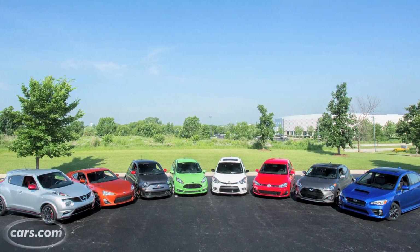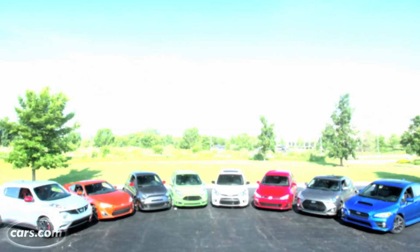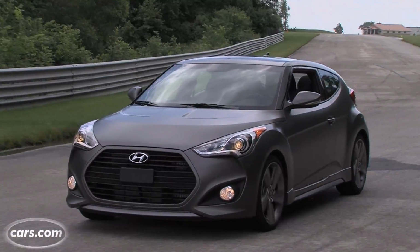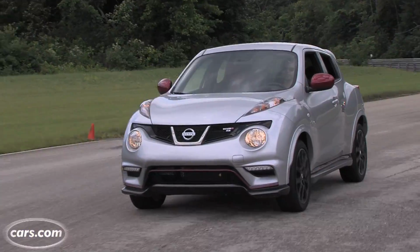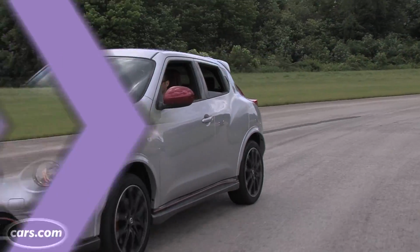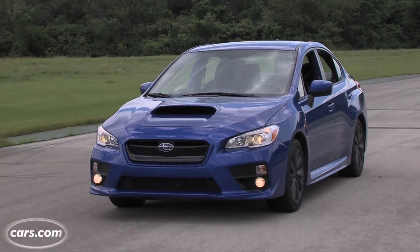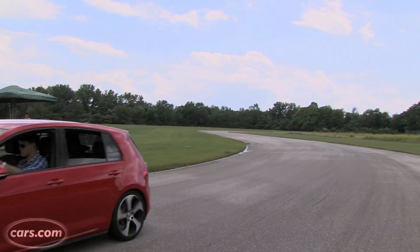We're joined by USA Today and MotorWeek, just outside Chicago, where we have assembled 8 affordable, performance-oriented cars for our $30,000 Cheap Speed Challenge. Here are the contestants. The 2014 Fiat 500 Abarth, the 2014 Ford Fiesta ST, the 2014 Hyundai Veloster Turbo, the 2014 Kia Forte5 SX, the 2014 Nissan Juke Nismo RS, the 2014 Scion FR-S, the 2015 Subaru WRX, and the 2015 Volkswagen GTI. And here's how they ranked.